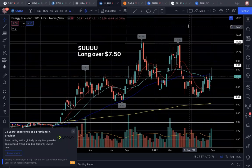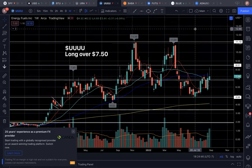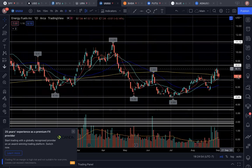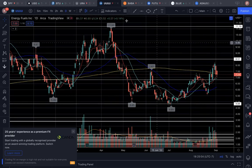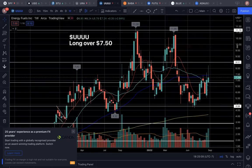Okay, so our fourth name here is another uranium name, specifically UUUU, or Energy Fuels Incorporated. The reason I'm starting off in the weekly time frame is that I'm only going to be looking at this name on the weekly time frame. Why? If you take a look at the daily time frame, I don't like how the candlesticks look. They're kind of wicky, okay? There are a lot of wicks on each candlestick, and I do not want to be shaken out by these wicks. So as a psychological trick, I'm just going to look at the weekly time frame.